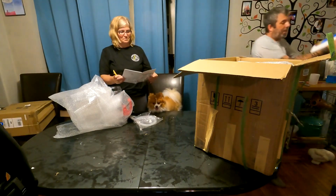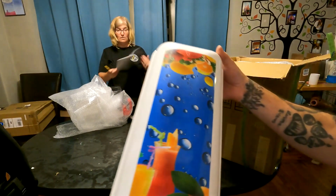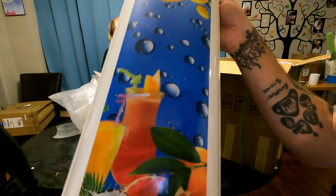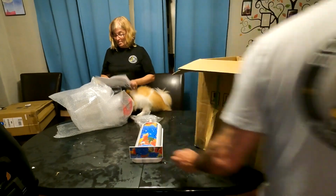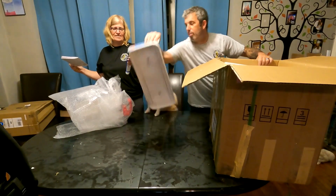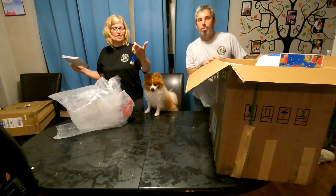Oh, look at this, guys! It's a slushy machine! That looks like it could make some delicious frozen drinks. I wish we got one of those Margaritaville machines. This thing is freaking huge. It's brand new! It has a high performance lubricant to put it together, I guess.